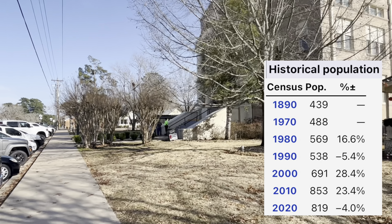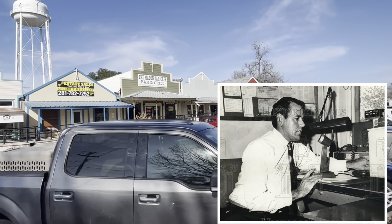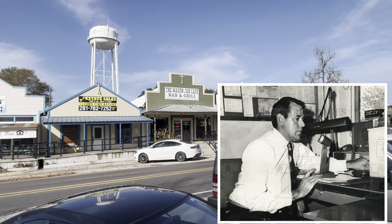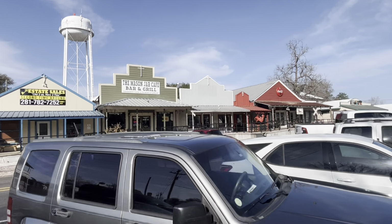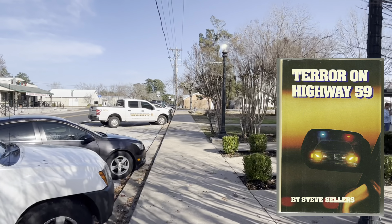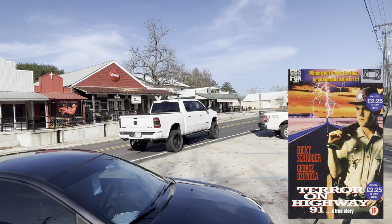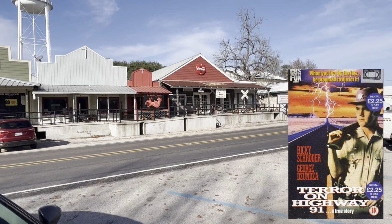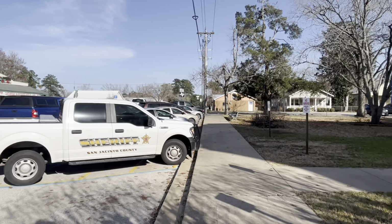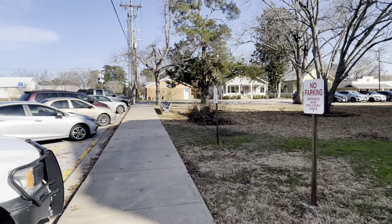In 1983, Sheriff Humpy Parker was sentenced to 10 years in federal prison for a variety of abuses of suspects in this county jail. A novel called Terror on Highway 59, and then soon thereafter a movie named Terror on Highway 91, were both made, where the events from Humpy Parker's time as sheriff were incorporated into both the book and the movie.